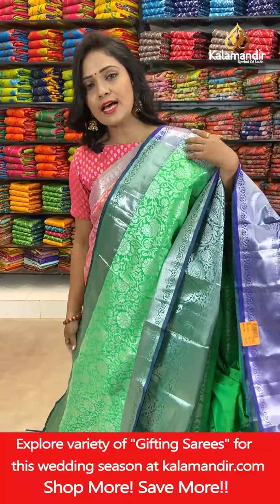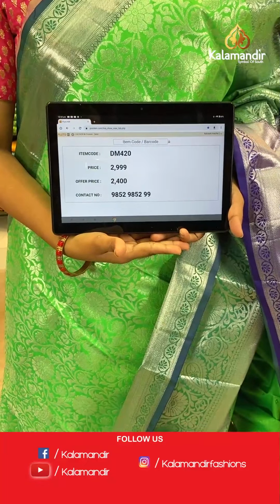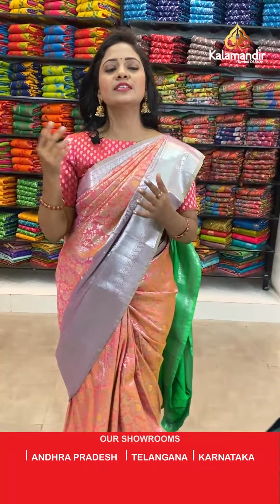Let me showcase the saree code and price. Saree code DM420, actual price 2,999, final price 2,400. It's beautiful. So let's move on to the next saree.